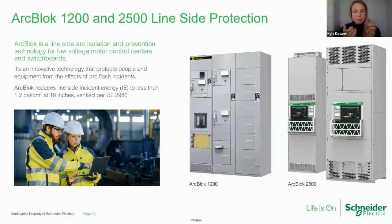Arc block is, again, passive and line side only, so it's not protecting your load. You still need something like an energy reduction maintenance switch, or whatever else 240.87 requires. But in an instance where you might not have something upstream, or you don't want to trip upstream because it's feeding a whole other bunch of equipment, or it's really far away in a large facility, or your personnel doesn't have access, arc block will bring your line side down to 1.2, and then you could de-energize your load and work de-energized downstream, knowing that the line side is 1.2 cals.